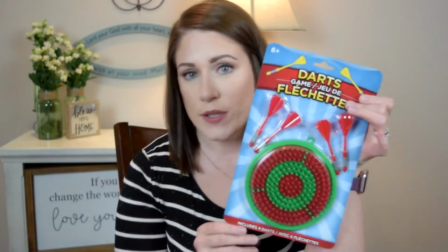So usually when we go to Dollar Tree, the boys are with me, or at least one of them is. If that's the case, then I let them get a toy or an item that they just wanted. So this time, Sully was with me. He's my youngest. So this is what he picked out as his toy. It's just a little dart game. So we'll see how that goes.